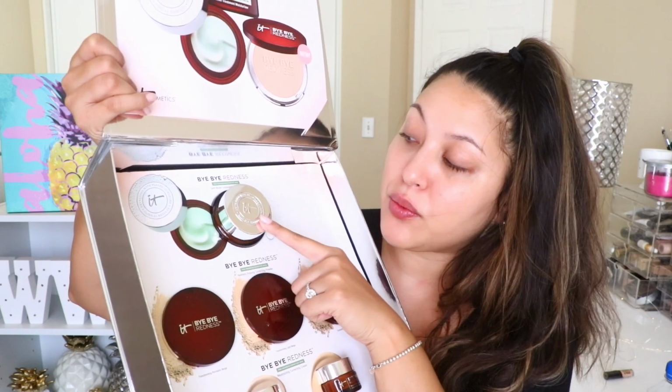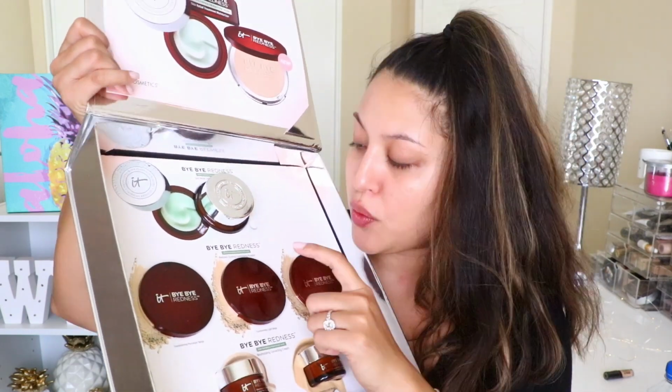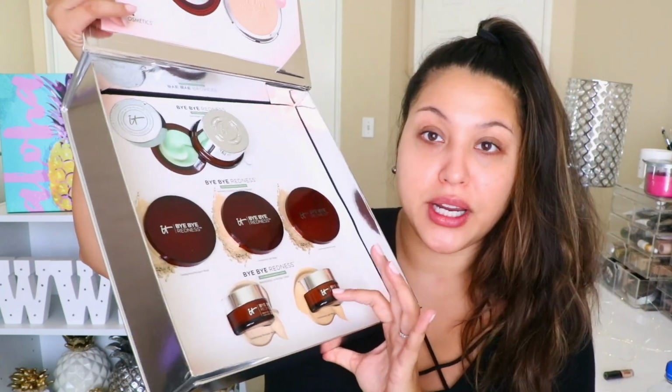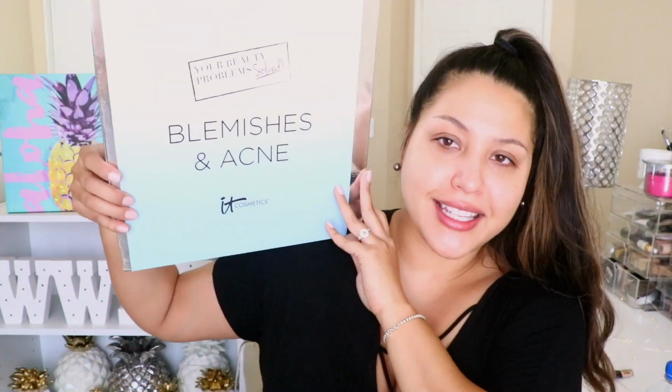I'm going to the gym tonight, so I'm really excited to see if this will really last during my gym session. Redness. Bye Bye Redness Skin Relief Treatment Moisturizer, Correcting Powder, and then on the bottom here, we have the Correcting Cream. I'm really excited to see how you use these, because I didn't moisturize my face yet, so I don't really have too much redness. If I ever get redness, it's around here, but that's just because I'm picking at my face randomly.